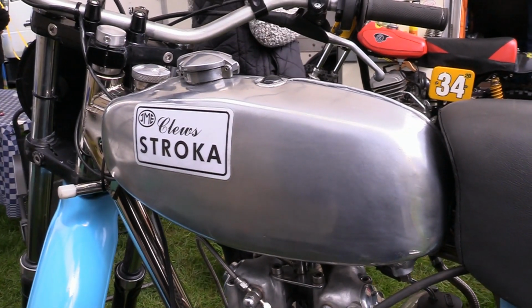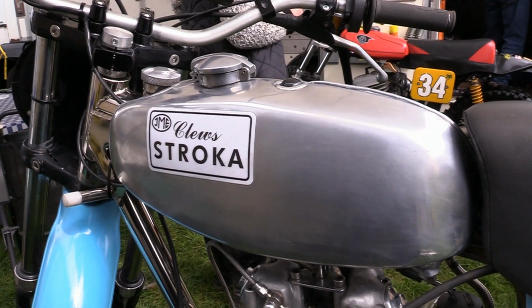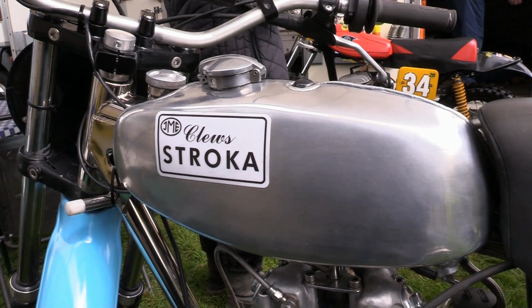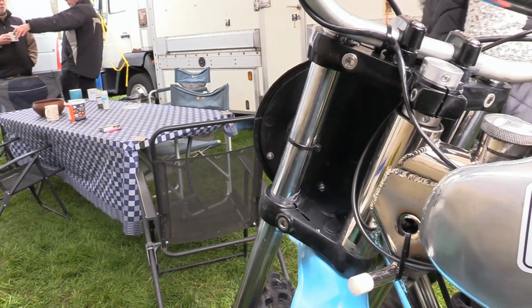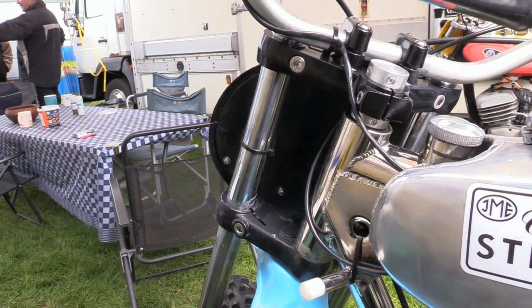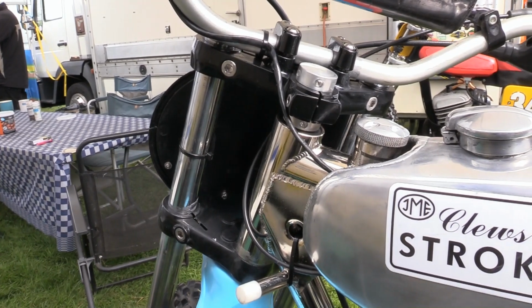And the bike's alloy fuel tank once again is a Joe Maxwell reproduction of the original Clues item, complete of course with its JME Clues stroker logo on the side. But the bike's frame and many of the other parts, as I said, are basically all carbon copies of the original Alan Clues chassis blueprints.